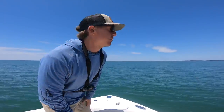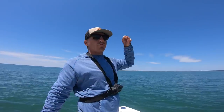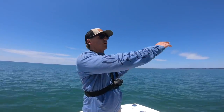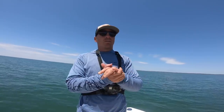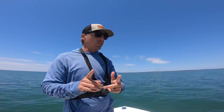Like Kristi was saying, what we're doing is we are fishing about a mile and a half off of the actual beach, and we're up on a shoal. So we're fishing these really shallow areas off of the beach, and then we're fishing on these shoals. So that's what we're going to do right now. We're going to put the anchor down, soak some baits, hopefully put Kristi on a big old fish.